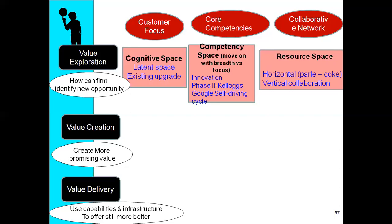The next one is vertical collaboration. Horizontal is clear. Vertical means a company ahead or behind in the chain, like Reliance Fresh. I've already told you about forward and backward integration. This is a part of that. Say for example, Reliance Fresh, instead of just keeping on procuring materials.